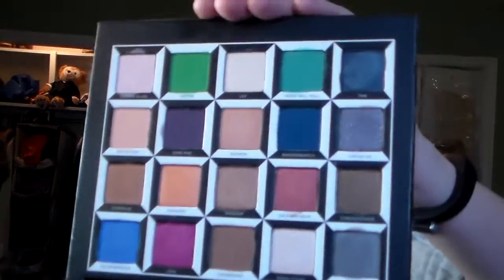I got this at Ulta.com the day it came out. I believe it's $60 in limited edition. I know the last Alice one sold out really fast. I'm not sure if you can still get this, but you can try it at Ulta.com. And again, Dream On was the eyeshadow that just didn't really swatch, but this is the palette right here.